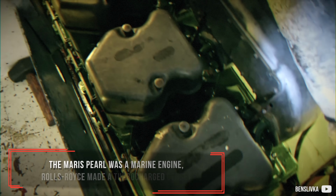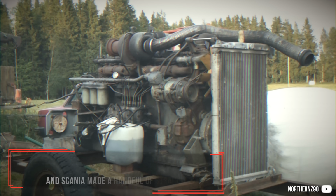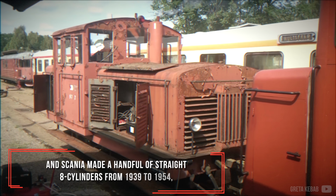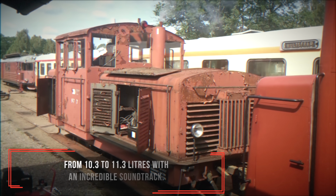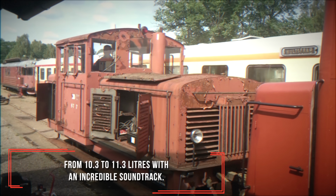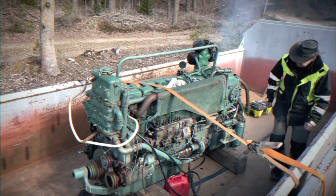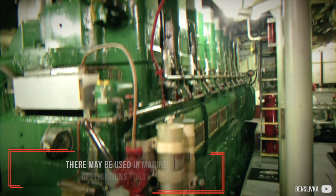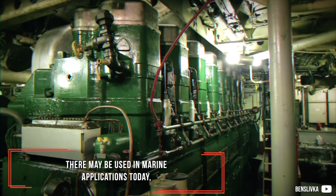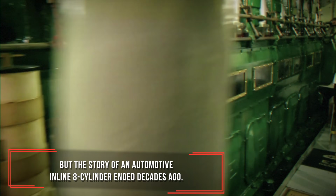The Meri Spel was a marine engine, Rolls-Royce made a turbocharged genset, and Scania made a handful of straight-8 cylinders from 1939 to 1954, from 10.3 to 11.3 liters, with an incredible soundtrack. They may be used in marine applications today, but the story of an automotive inline 8-cylinder ended decades ago.